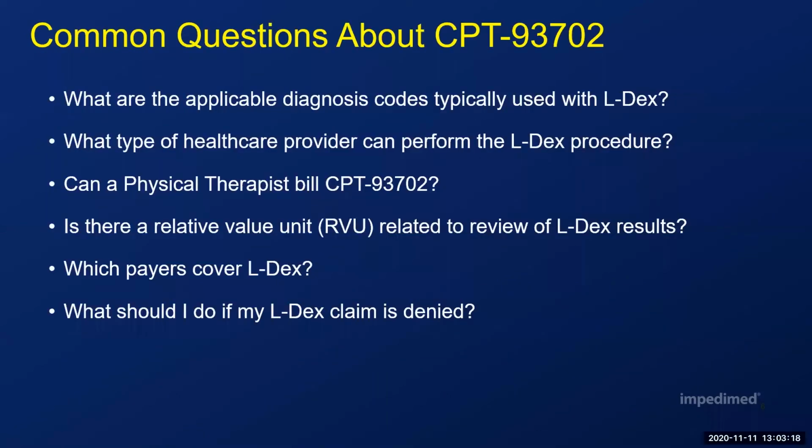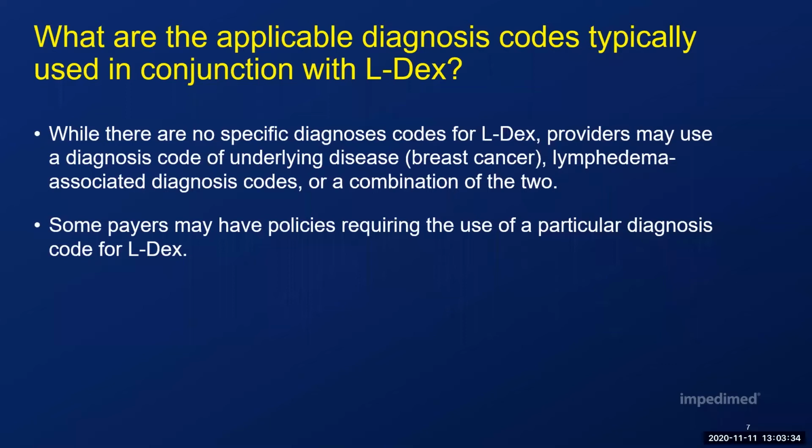Common questions about CPT code 93702 have been received from physicians, providers, patients, and even the payers. We're going to go over these common questions over the next couple of slides. What are the applicable diagnosis codes typically used in conjunction with L-Dex? There are no specific diagnosis codes or ICD-10 for L-Dex. Providers may use a diagnosis code of underlying disease, such as breast cancer or lymphedema. It is up to the provider to state the best primary diagnosis and secondary diagnosis for their particular patient. Some payers may have policies requiring the use of a particular diagnosis code for L-Dex when submitting your claim. They are outlined in the payer-specific medical policy for bioimpedance spectroscopy.